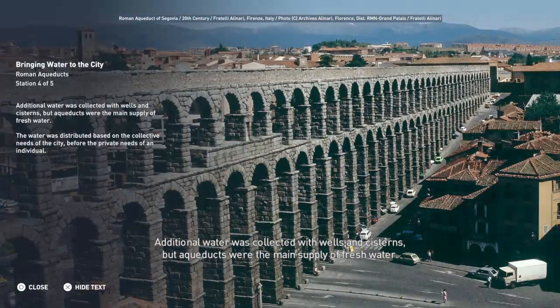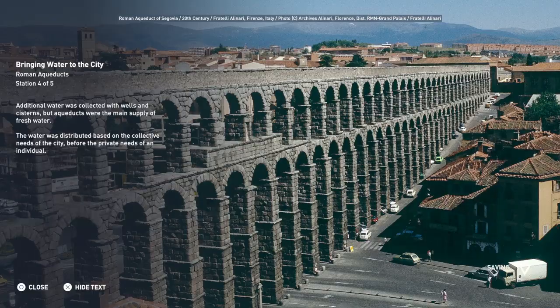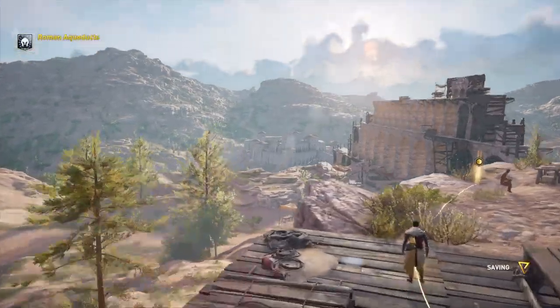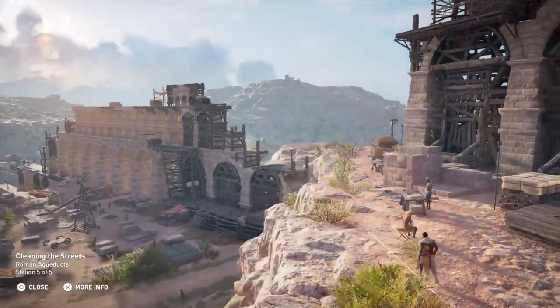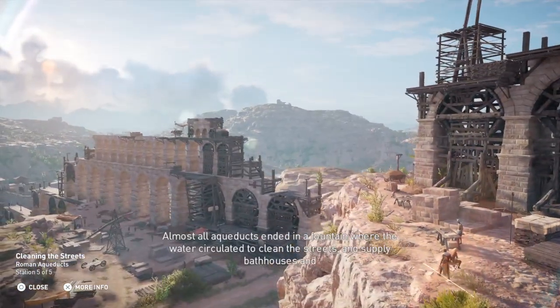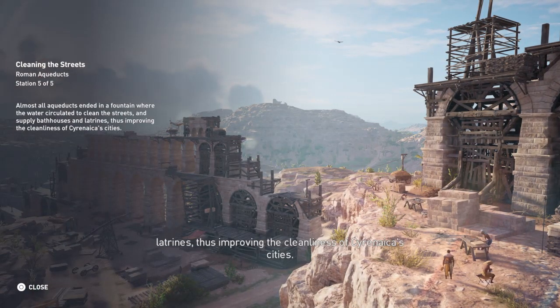Additional water was collected with wells and cisterns, but aqueducts were the main supply of fresh water. The water was distributed based on the collective needs of the city, before the private needs of an individual. Almost all aqueducts ended in a fountain where the water circulated to clean the streets and supply bathhouses and latrines, thus improving the cleanliness of Cyrenaica's cities.